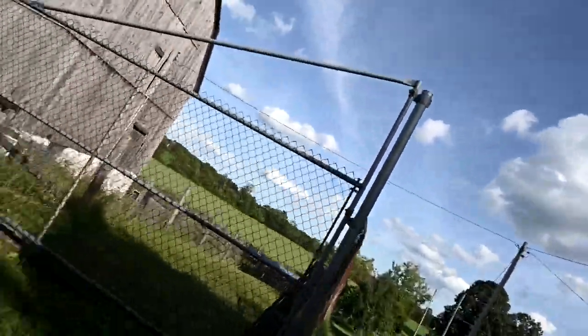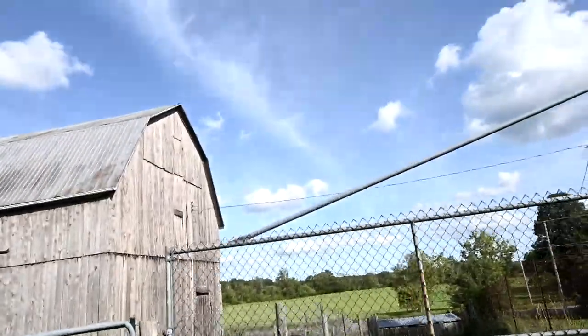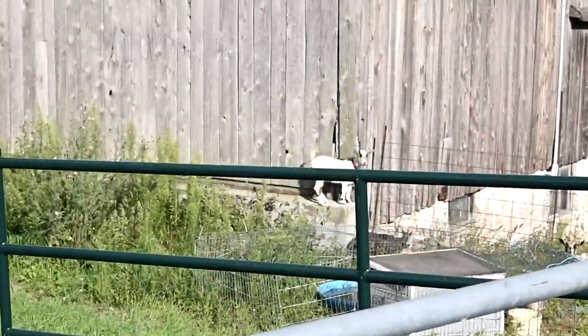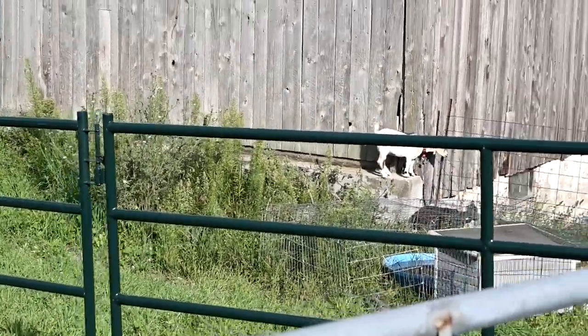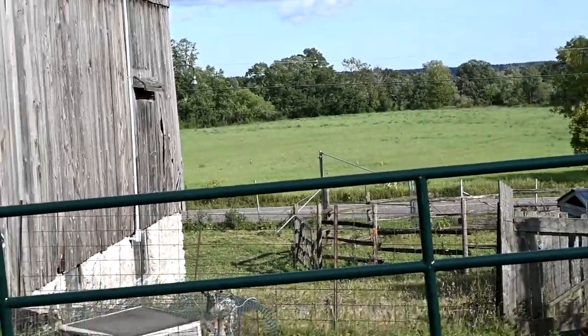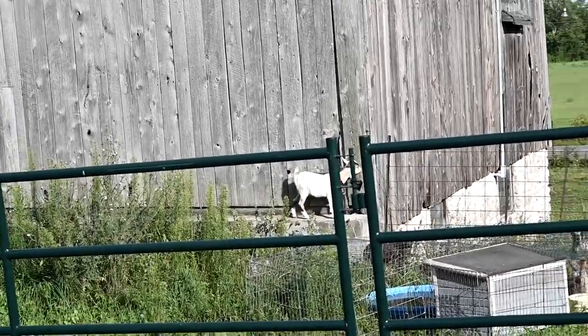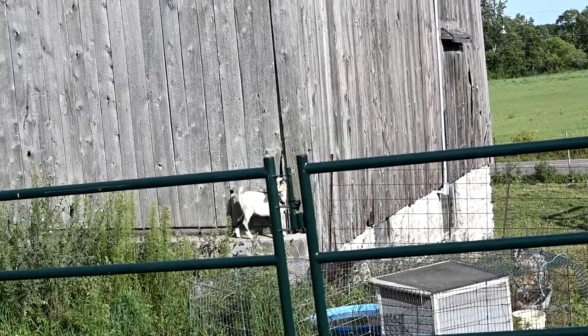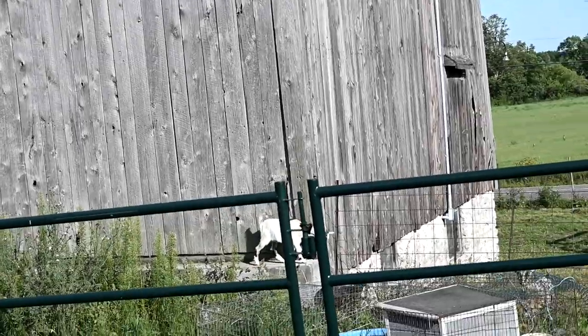Never mind, the goats got out. Where'd they get out? Probably from the poop pile that your mom didn't want to close up. The goats have escaped. They're on the other side of the barn now. Come on, Jacob, come in here before the pony escapes. I think they escaped because they got through the poop pile area.